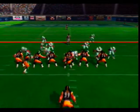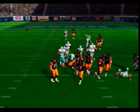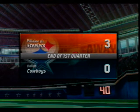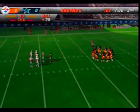Swain sends a man in motion. They go with a draw. Flips the tackle. Warfield comes up to make the play at the 28-yard line. After one quarter of play, the score is 3-0 Steelers. The score is Pittsburgh 3, Dallas 0. And we're ready to start the second quarter.